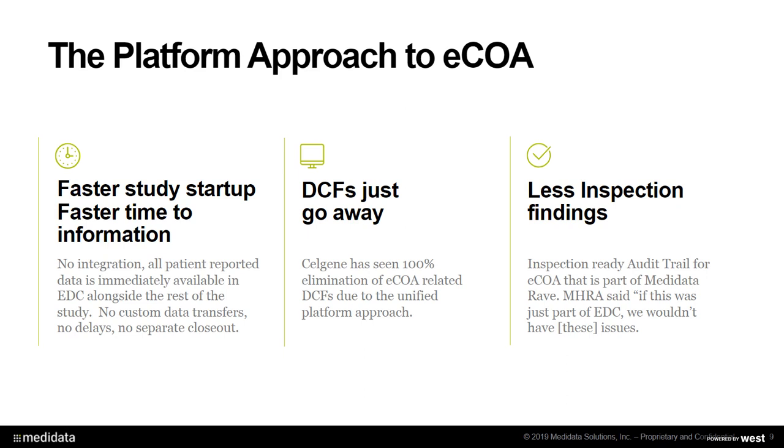DCFs, why these are still around, I'm not sure. But DCFs, data change forms, they exist. They are necessary for certain reasons. In many cases, they will never go away. But we will see, as Diane and Stacy will show, that in their process, they were able to eliminate 100% of DCFs that are related to eCOA data, specifically because they used the Medidata platform on top of everything they're already using today. So that process was a substantial impact to that extra work in data management that no longer has to happen. I didn't believe it when I first saw it, but this is something they'll talk about.